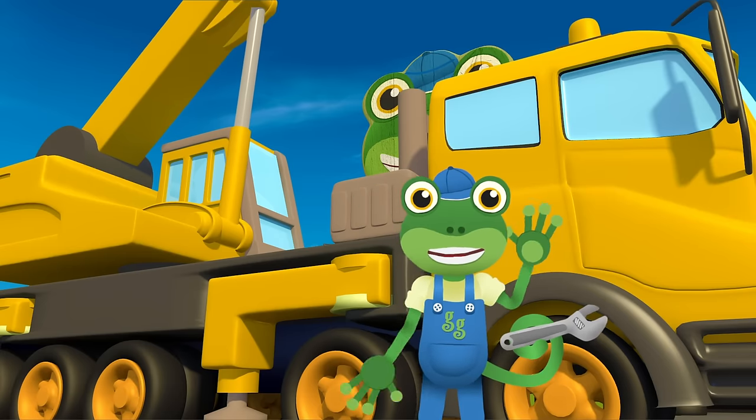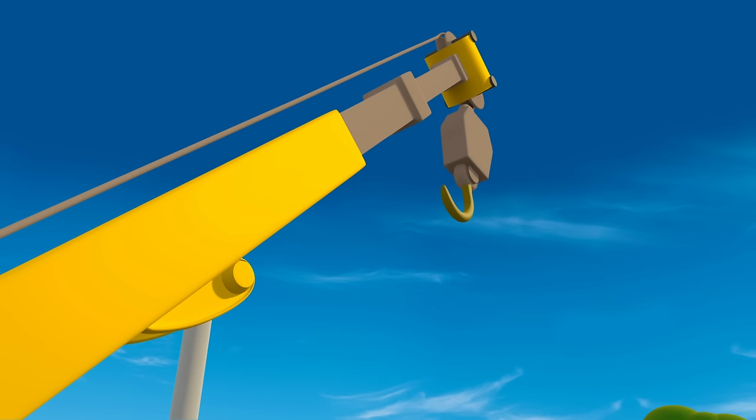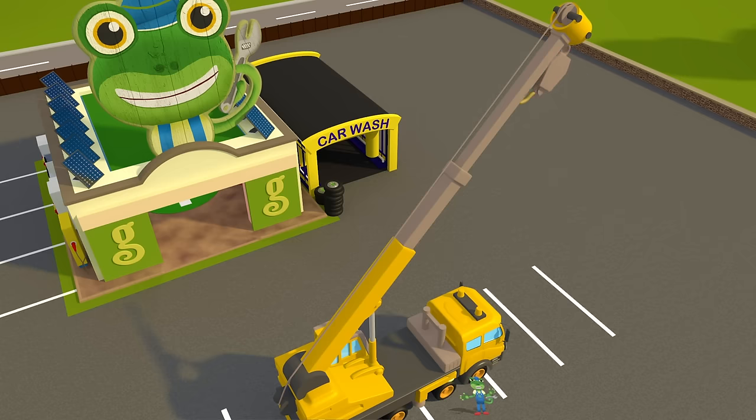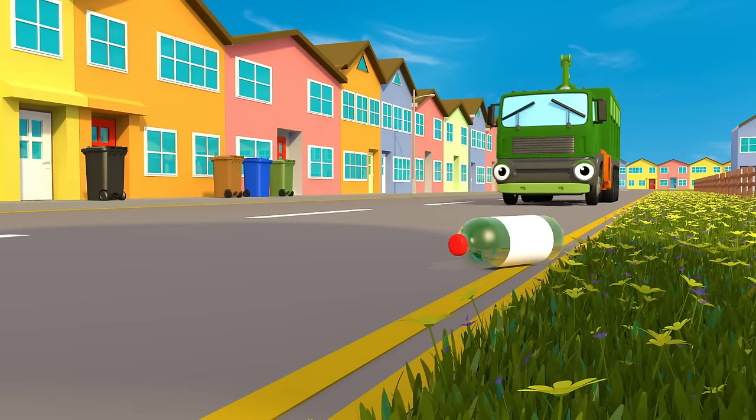If you're happy and you know it, touch the sky. If you're happy and you know it, and you really want to show it, if you're happy and you know it, touch the sky. Rebecca recycles! If you're happy and you know it, pick it up.